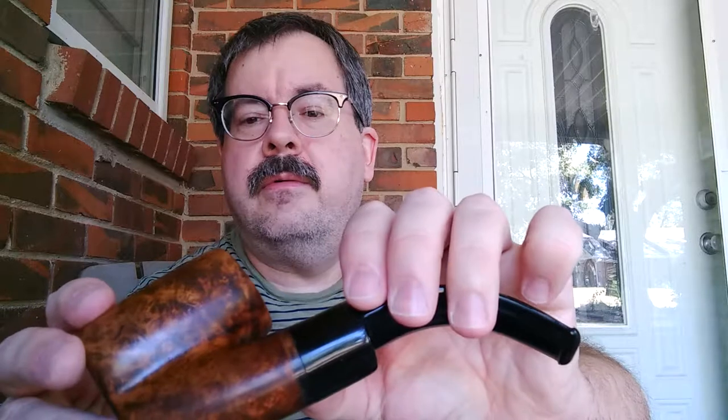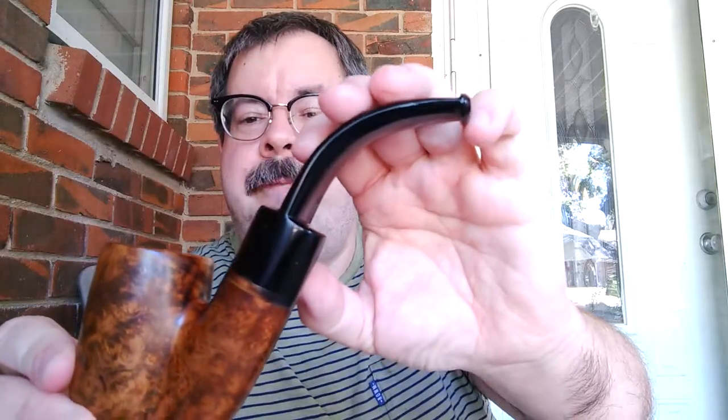And then, I don't know if you can see this so well in the light, but there's a bit of trim work right at the top where the bowl joins the stem. So there's a little extra craft in that.